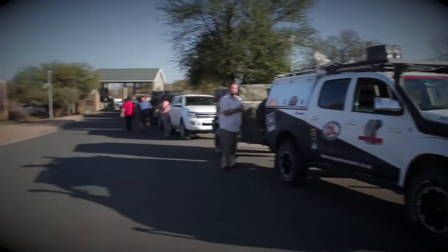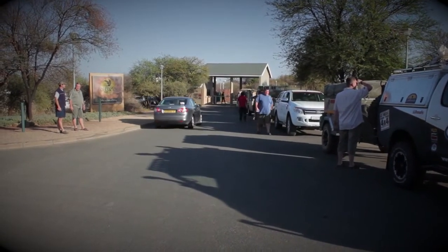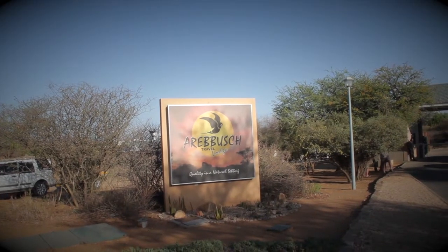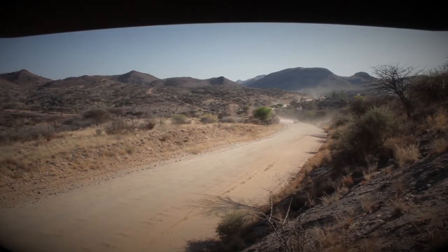And so in October this year, the group of potential pioneers met up at the Arabush Lodge near Windhoek. From here, they would depart on this hopeless pipe dream. Conqueror had roped in top Namibian guide Eben Delport from Uri Adventures to lead the convoy through the desert.